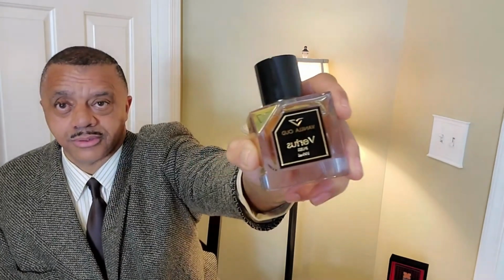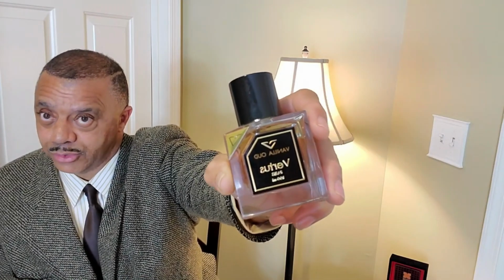This is a very intriguing fragrance. Got to get your nose on it. From the house of Vertus, this is Vanilla Oud.